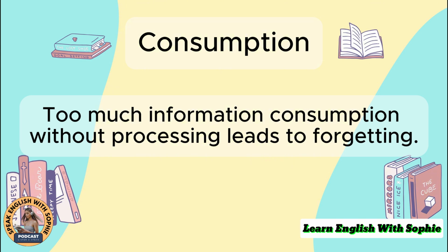Consumption. Repeat after us. Consumption. Consumption is the act of taking in information or materials. For example, too much information consumption without processing leads to forgetting.